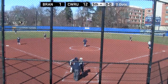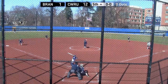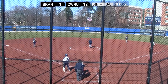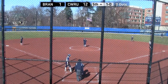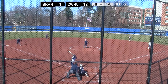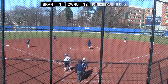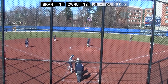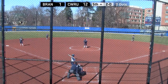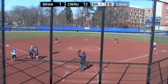Top of the order for Brandeis as they need, what would it be, 4 runs to keep the game going after this inning. CWRU delivers first pitch down and in for a ball. 4 runs would make it a 7-run game, so anything less than that, and we will end this one a little early. The 1-0. Down and in the dirt, 2-0. Chopper, foul. 2-1.